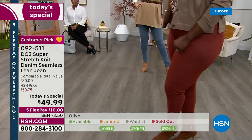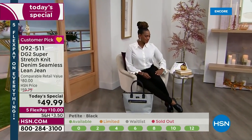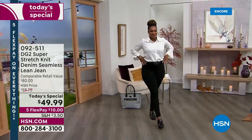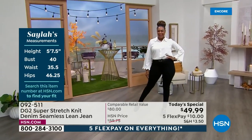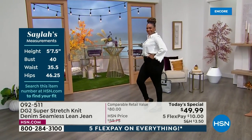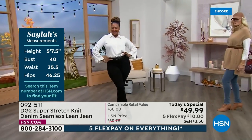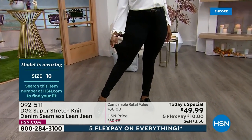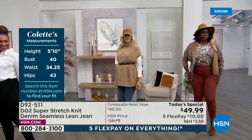And I want to go through the model sizes for you because I want you to get your size home. Sayla has on the black and she wears a size 10. Ladies, these are going to turn heads and give you your confidence back. Look at Sayla with that confidence, girl. You better show your confidence today. 40 in the bust, 35 and a half in the waist, and 46 and a quarter. It gives you your confidence because it hugs your curves in all the right places. 10% spandex, size 10 tall is what Sayla has on.